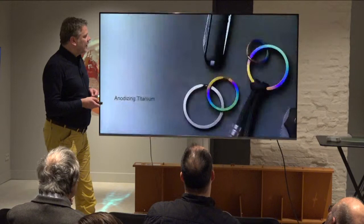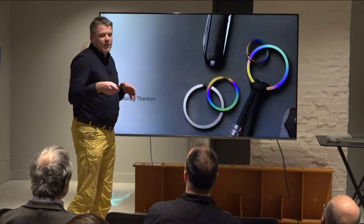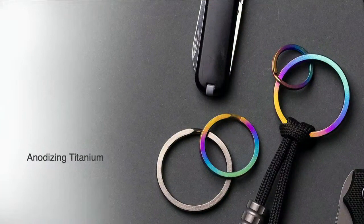One thing we have our eyes on is anodizing titanium. With anodizing aluminium, you have to use a color bath to get the color. And with titanium, it's not needed. You can use the voltage of the anodizing process, and then you can change the color. So for me, it's very interesting. So the colors are secretly hidden in the titanium.